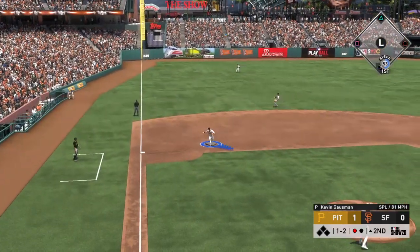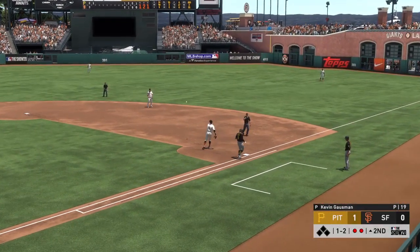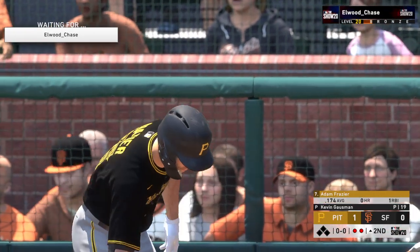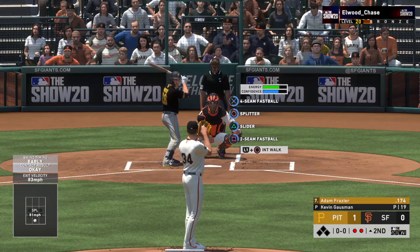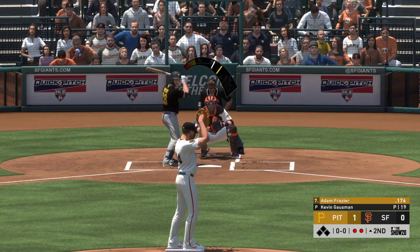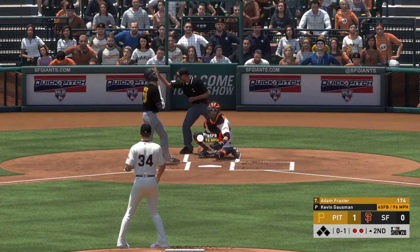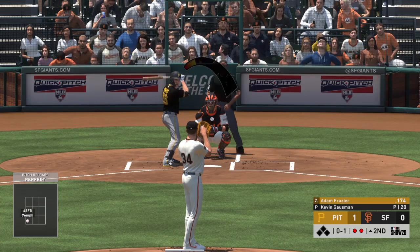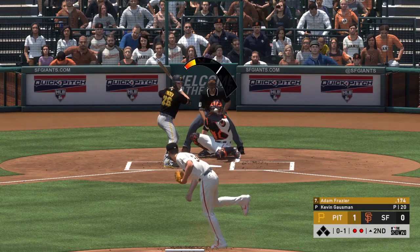Hit to third. And there are two away now. So here's Adam Frazier. He'll work on keeping this top of the second alive. Here comes the first pitch. And a fastball is in there for strike one. Well-executed fastball right at the knees. Going to be a long day for this offense if he stays in that spot.